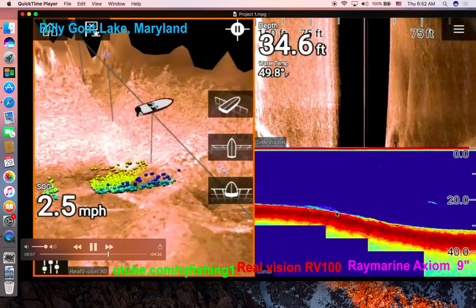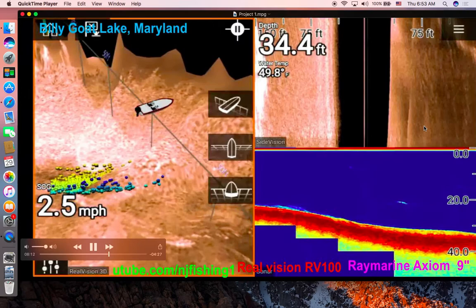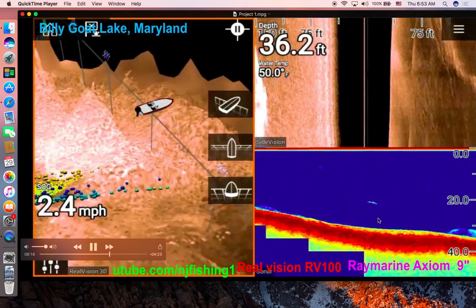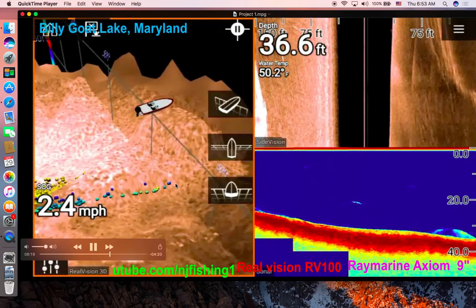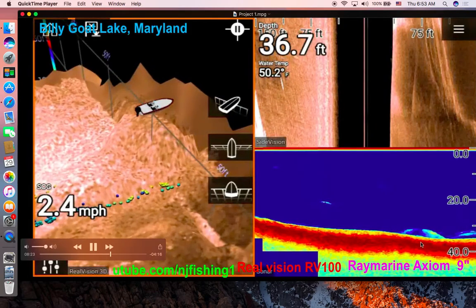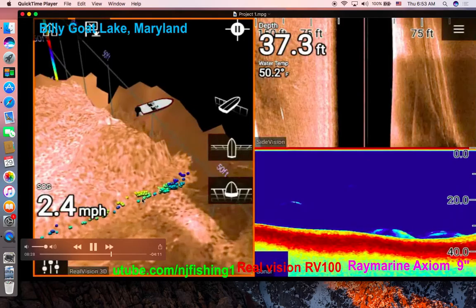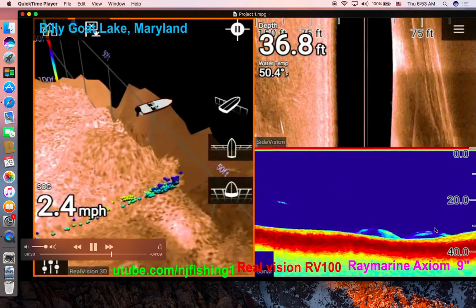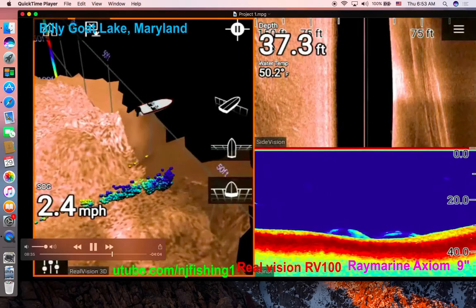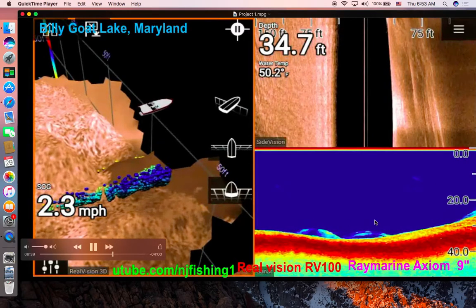But the traditional sonar is not showing as much. The 3D sonar is showing fish to the right, and we just passed it. So there's some fish over here on the right-hand side, and we see some fish over here. It's pretty deep, as you can see, 37 feet, almost 40. We see a lot of fish to the right now, and the traditional sonar is identifying them at 37 feet, 35 feet. It's pretty deep, these big guys.